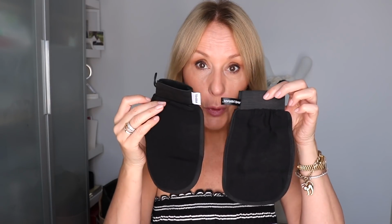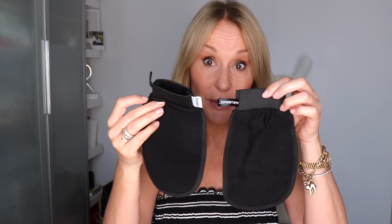So that's a kit that, if you've got the budget, is brilliant. It's got the mitt, it's got the scrub with an AHA in it, and it's got a leave-on AHA BHA form as well. I love Medicate. Oops. Same product. I also love Ameliorate. Let's be honest here, there are only so many places you can source a slightly exfoliating body mitt from.